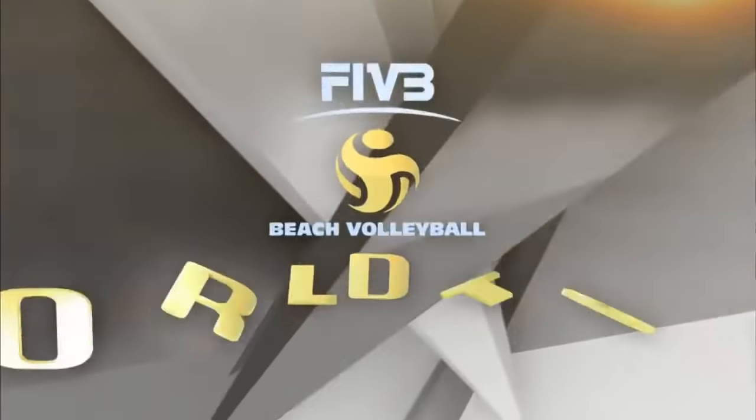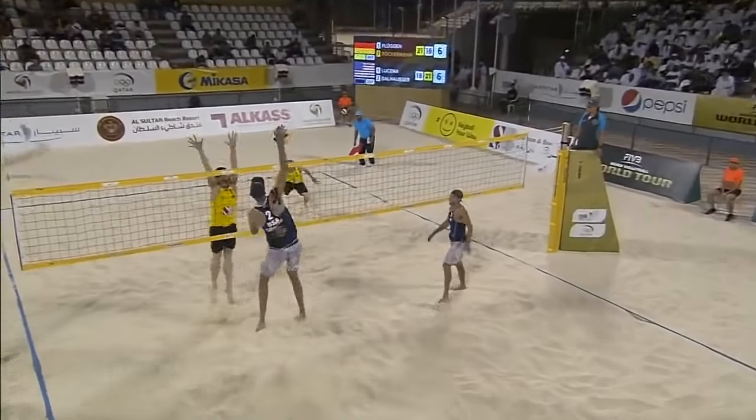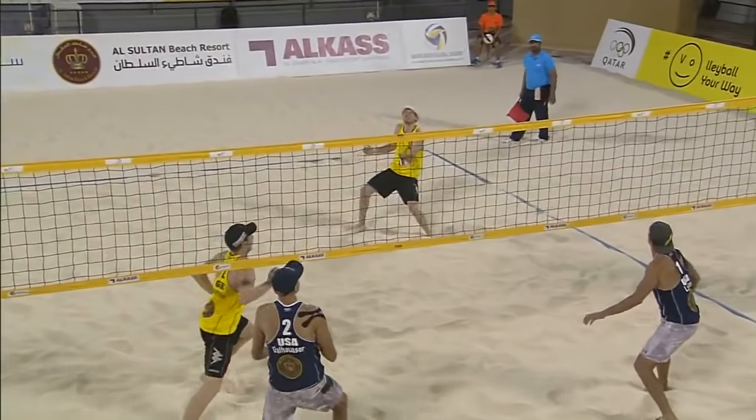Too hot to handle that one for Flüggen. Dalhausser with the power right at Flüggen. Nothing he could do about it though.